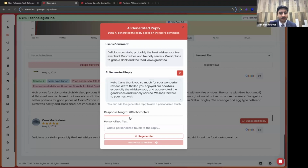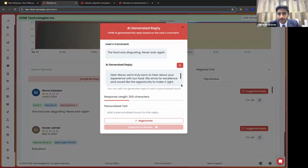What's great about this is that you can also choose the response length that you want and add some personalized text. So let's take a look at this review. Now, Mona thinks that the food was disgusting and she never wants to eat here again. Well, we definitely don't want that. And with the fact that we've introduced a completely new menu and revamped the entire thing, this is a chance to redeem and make sure that she comes back and gives us a positive one. How about we let the AI know that we have a completely new menu and want her to visit again. And we just click, we change the response.